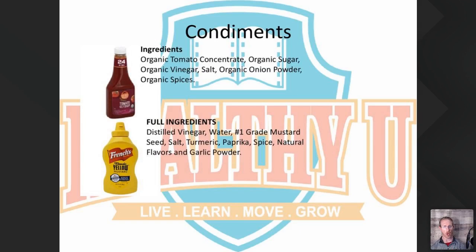And so we look for shorter ingredient labels, right? This one here from Giant Eagle: organic tomato concentrate, organic sugar, organic vinegar, salt, organic onion powder, organic spices. So everything in there is organic, so you have some control over what you're putting into your body. But the other side of it is that there's no corn syrup. Now, do we want the sugar? No. But the lower the sugar can be on the list, the better. But there are alternatives getting on the market.